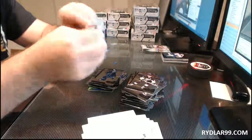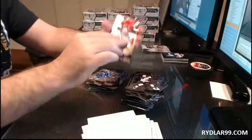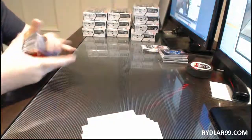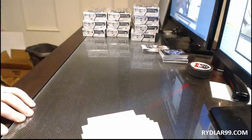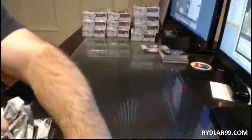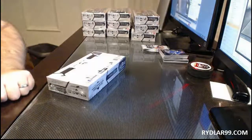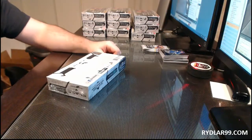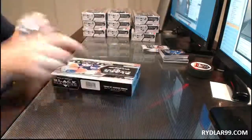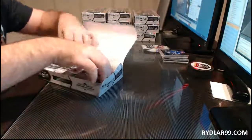Last pack. What I like about this product? No randoms. Dion Phaneuf for the Leafs. No having to play God on people's hits. Here, brick. Continue. And bonus pack.